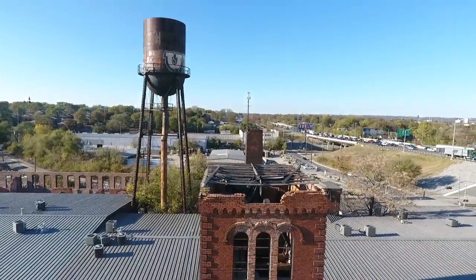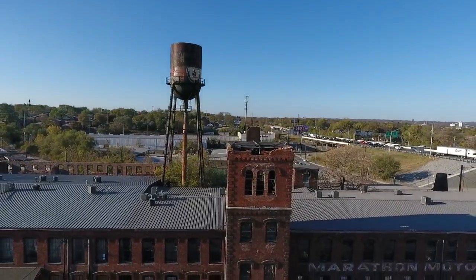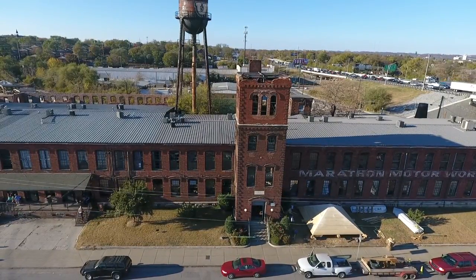That's what it looks like from the front. I believe it says 1881 on the front, if I remember right. It'll be 120 years, wouldn't it? Yep.